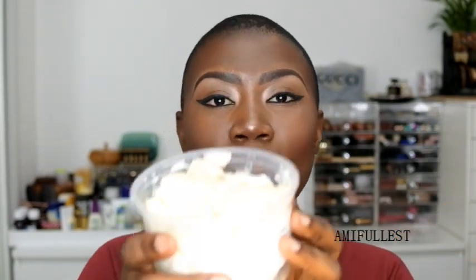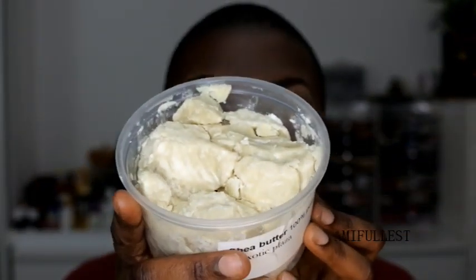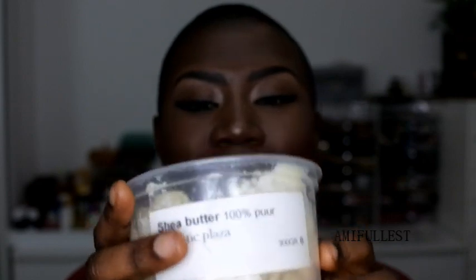First of all, when you buy shea butter, let me tell you, if you buy raw Ghanaian shea butter in the store, it should have a nut smell. If it doesn't have any smell, it's not the right one. It doesn't matter where you buy it. The raw 100% shea butter does have a smell. It smells like something. So if it doesn't have a smell, it's definitely the wrong one. And this is what the raw Ghanaian white shea butter looks like.